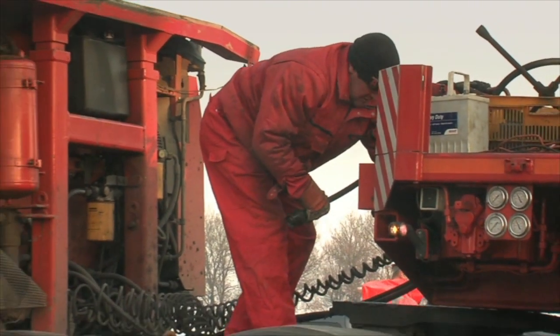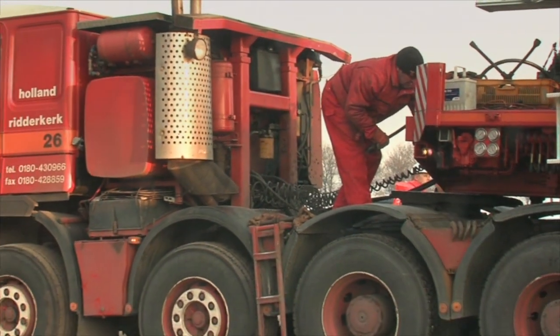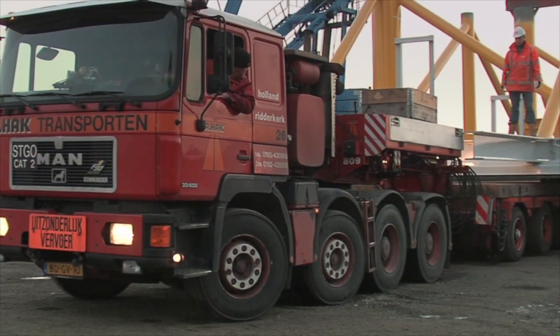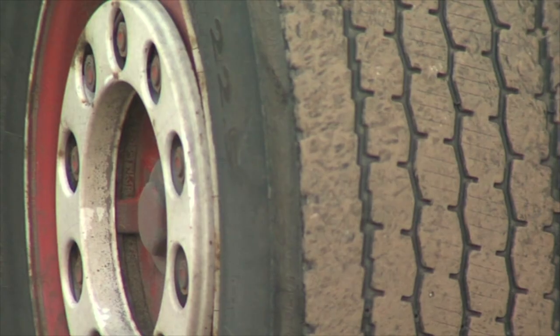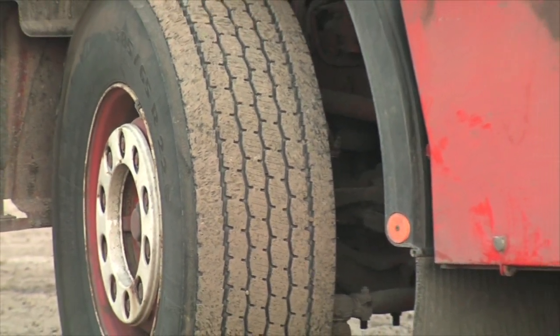12 meters wide, 6 meters high, 25 meters long, and weighing 70 tons. We're talking about a helicopter pad. It's the men from HAK who face the task of backing this colossus into a production hall on a 3-bed-5 configuration. But before it can happen, a number of things have to be connected up and loaded.